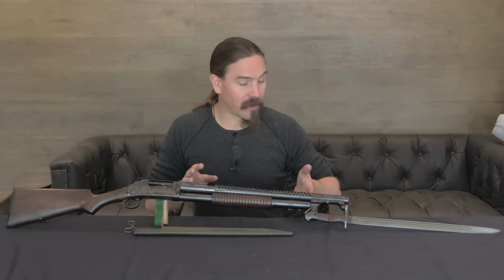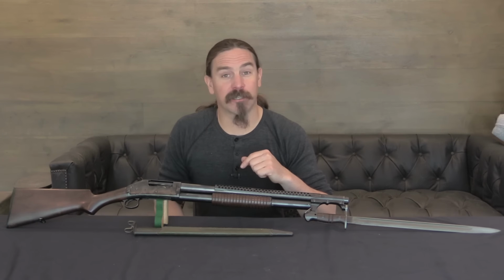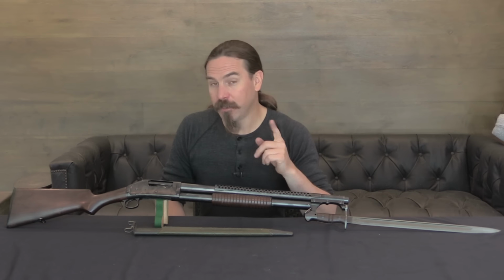I thought it'd be cool to start with the original, the OG trench gun, the Winchester 1897 from World War I.